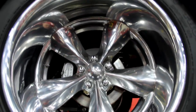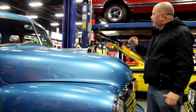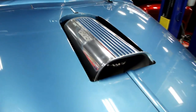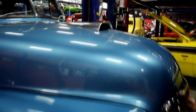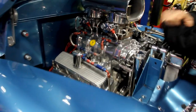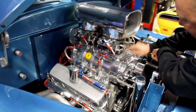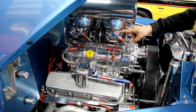Well, let's get under the hood and see what makes these babies smoke. All right, they did an awesome job fitting this thing. Look at the way they cut out the hood. That old bird catcher there only sticks up about 3 inches. It looks fantastic. Well, let's get under the hood here and see what we got. Look at that. I tell you what, if this don't draw a crowd, nothing will. 454 Chevy, big 671 blowers.